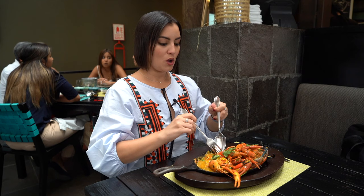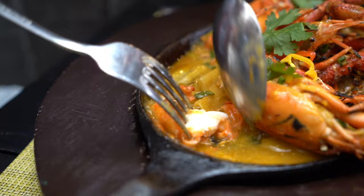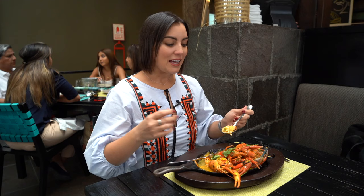To get all that sauce that he made with chicha de jora, which is the Peruvian fermented corn beer. He used some ají limo, some yellow chili in that sauce.